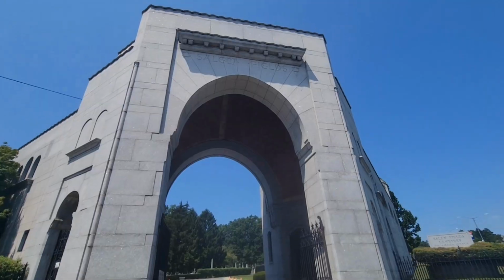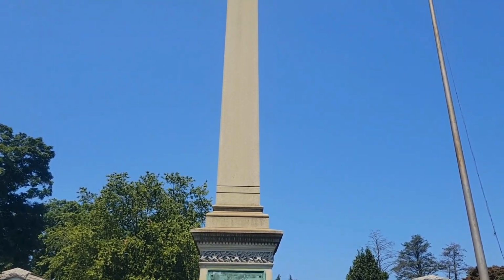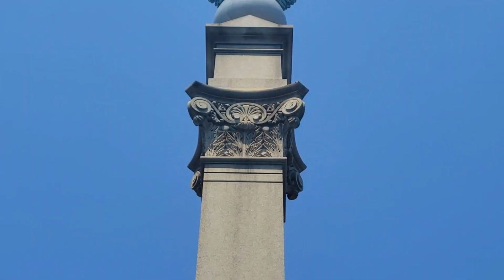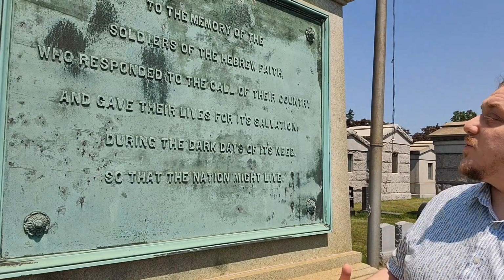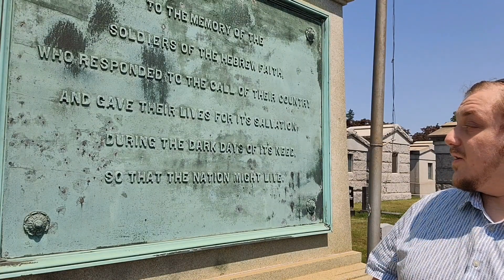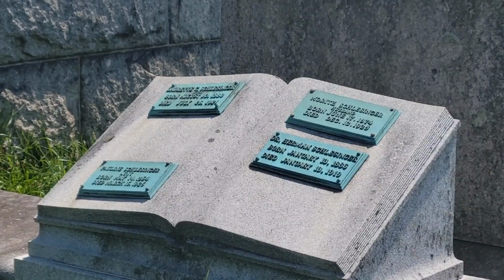This giant obelisk with the eagle on the top of it is the Hebrew Civil War monument here in Salem Field Cemetery, down the road from Shearith Israel. And in a second, I want to take you closer and show you the plaque and read it. But I think that Uriah Phillips Levy would be quite proud of this monument and what it means. It says, "To the memory of the soldiers of the Hebrew faith who responded to the call of their country and gave their lives for its salvation during the dark days of its need, so that the nation may live."